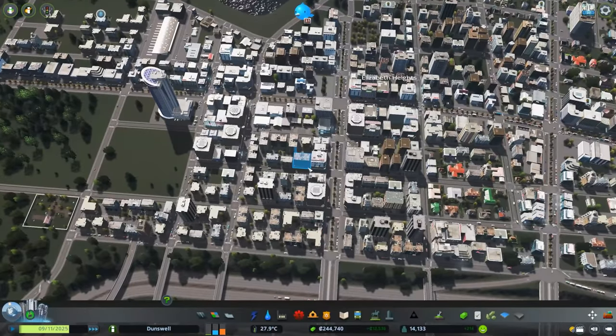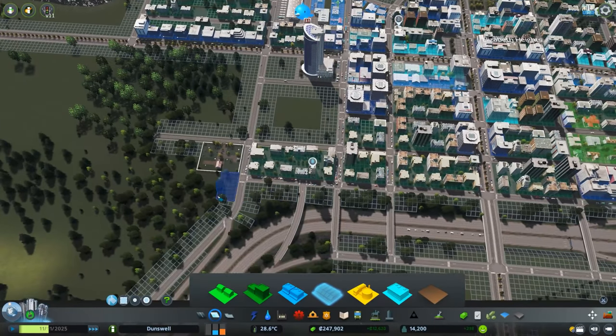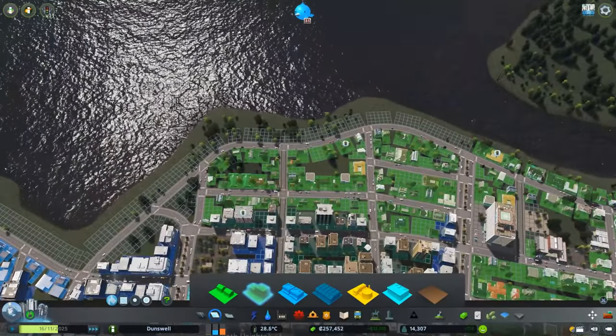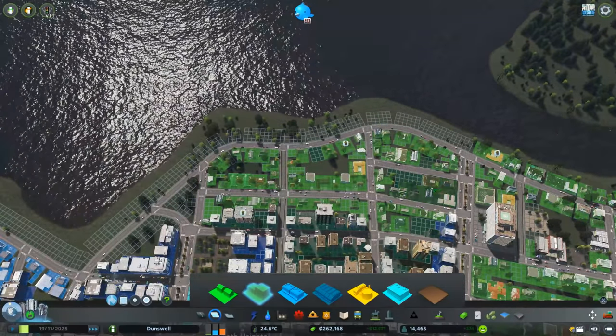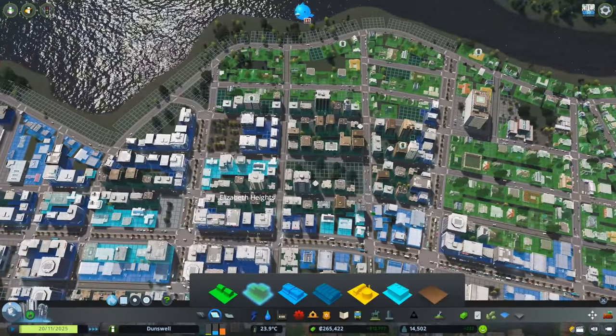So 14,000 and almost a quarter. Now we're quickly rising in population. This is really good. I know I'm kind of being careful not to destroy all these low density houses, but eventually they're going to go because this is all part of downtown.